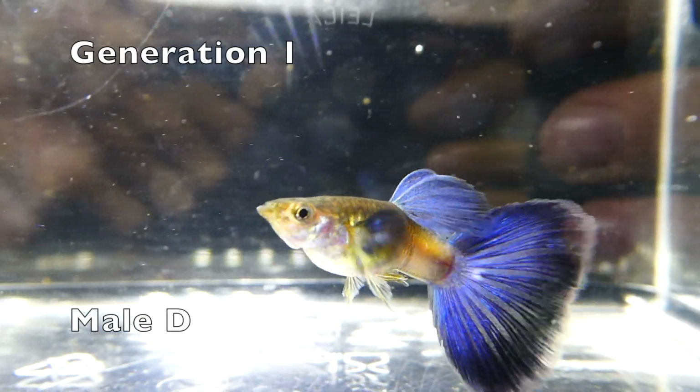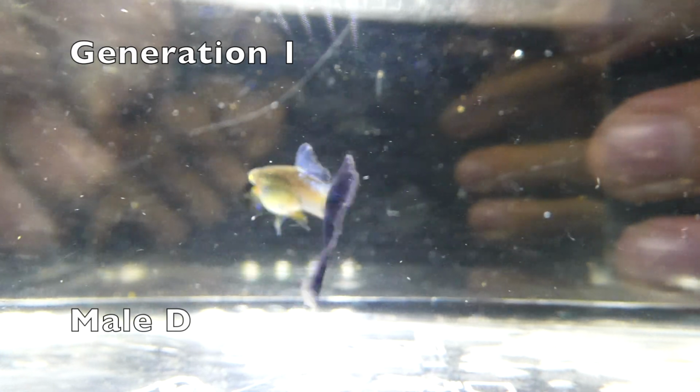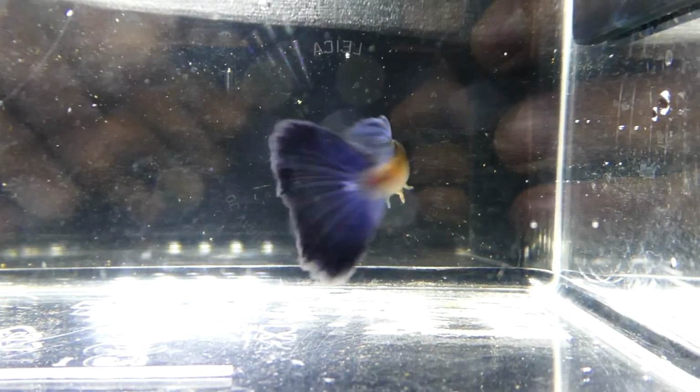Male D is also quite a cool looking fish. His coloration is a bit darker, however he also got a lot of coloration into the pectoral fins, which makes them stand up a little bit, almost looking like a mini variation of Dumbo ears. Cool looking fish, however not my favorite.